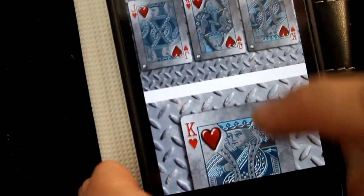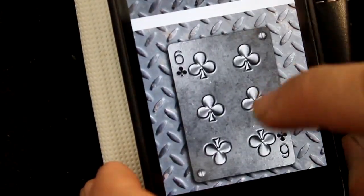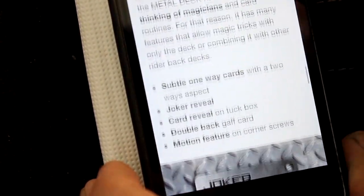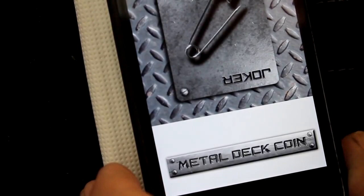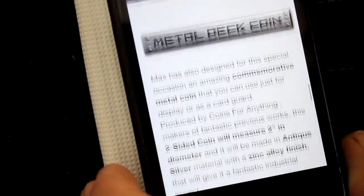Fairly standard court cards, but nice colors, nice look. I apologize, I'm going a little bit fast, and that is that. I'll take that. The Joker's got a reveal, pretty awesome. And there's a coin as well. Just really neat. That's the Bicycle Metal Rider Back.